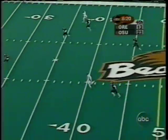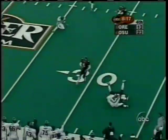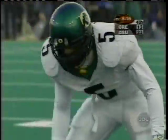Passes away down the middle of the field to Tucker. Tucker's got a big play at the 31-yard line. Brought down by Dennis Weatherby.